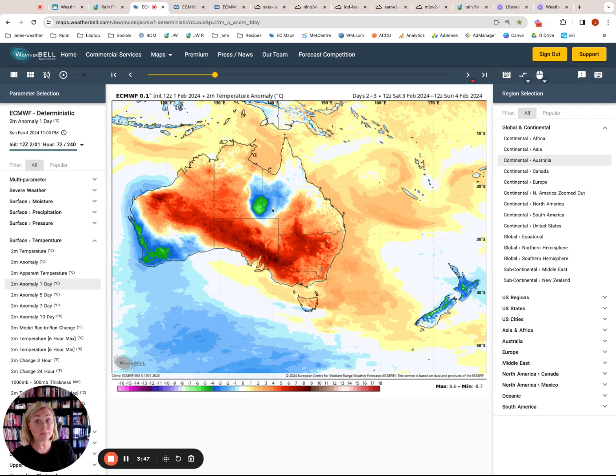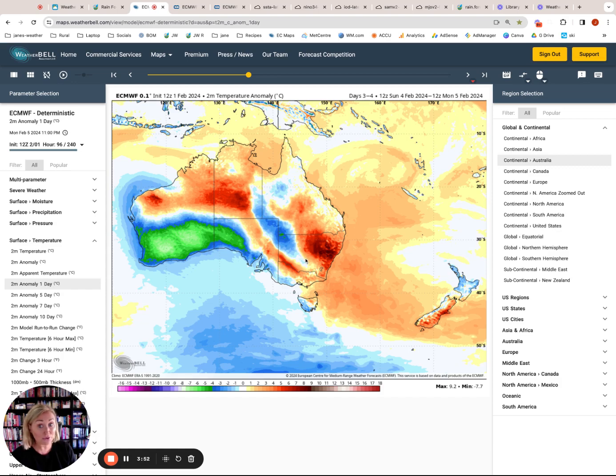Watch it move through and here's the ball of rain from the remains of Cyclone Kirrily. That spreads down in through here, so it's the rain associated with that, and it splits this. So you've got the heat ahead of this system, just a little bit of that lingering in here. Otherwise, cold air starting to spread across the country.